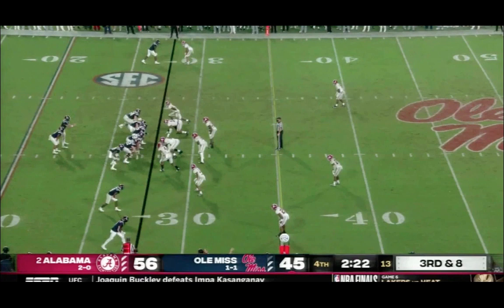And what we're going to see on this play is that Alabama is in a kind of quarters or matchup man type coverage. What we're going to see from Elijah Moore is that he's going to be running what can best be described as a slant-go route. And let's go ahead and take a look at this and then have a quick discussion.